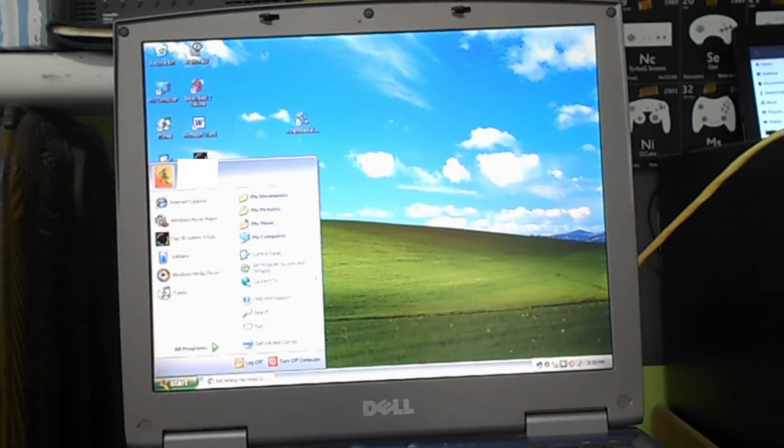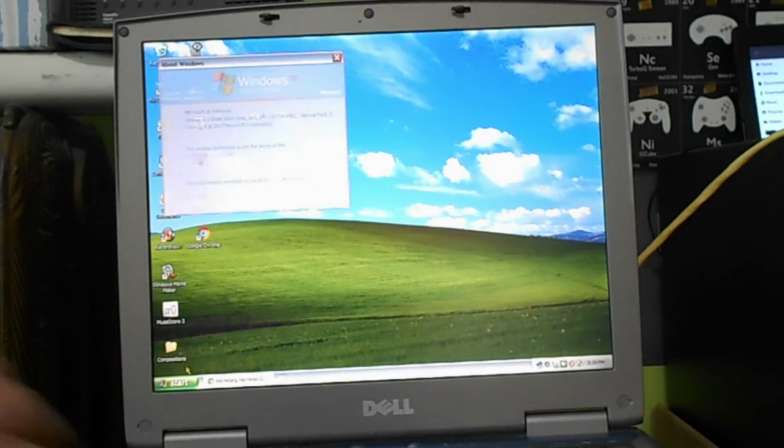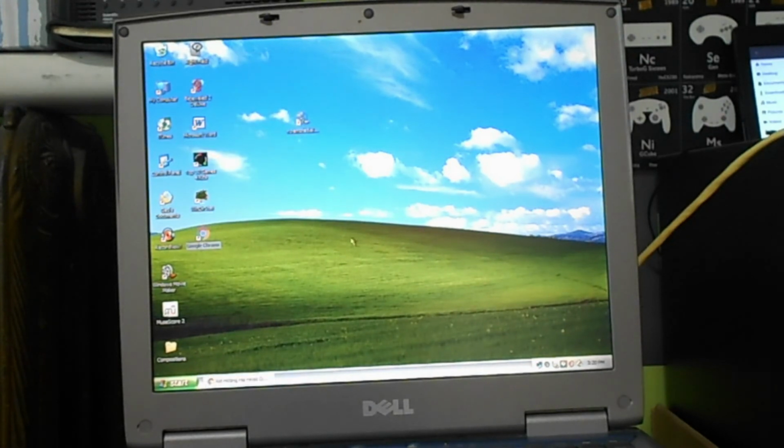it's Windows XP, so it's got your standard Windows XP accessories and applications and everything. This has Service Pack 3, so I've got Internet Explorer 8 instead of 6 and various Service Pack 3 stuff. In fact, if I run a Windows version check by going into Run and typing winver, you can see Windows XP Home Edition. It's actually Windows XP version 2002. Not that that really matters, but yeah, this is the computer.